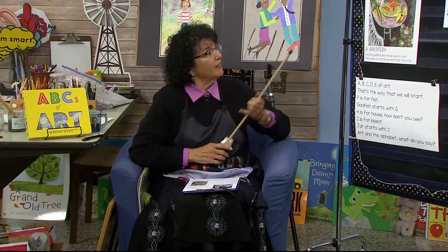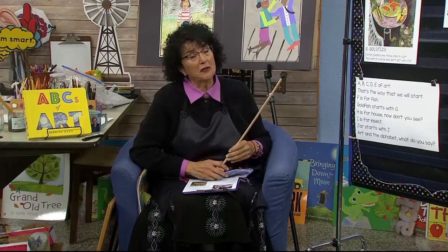Alrighty, we're doing the ABCs of art. And today is the letter G. And letter G is for goldfish. G is for goldfish, like these ones in a jar. They swim in a circle and they don't get very far. Hey, jar, far. They both say R.